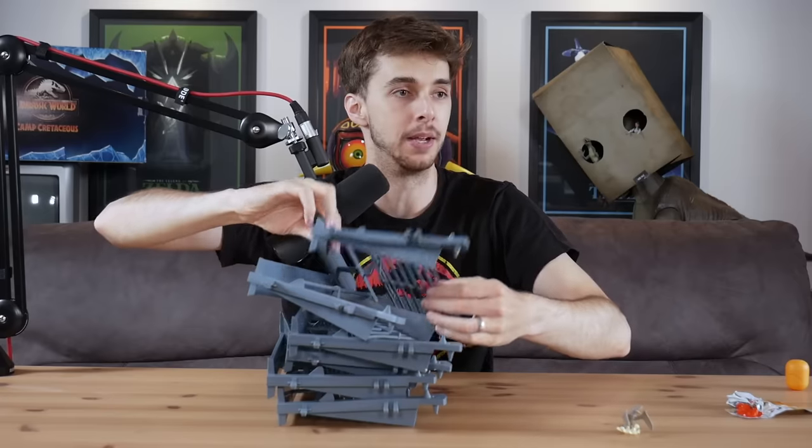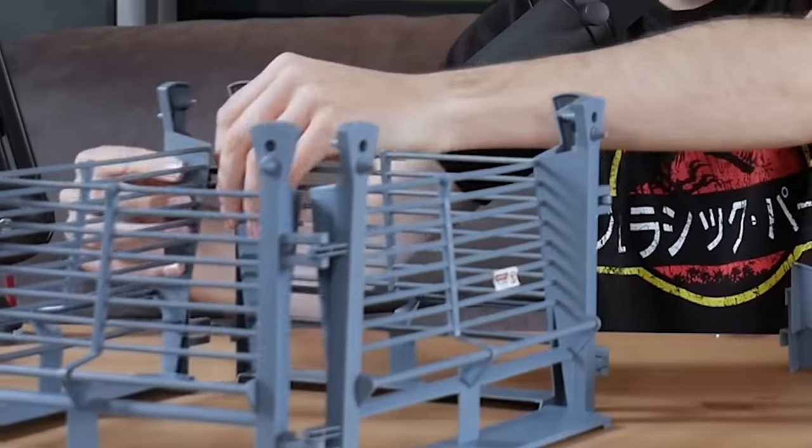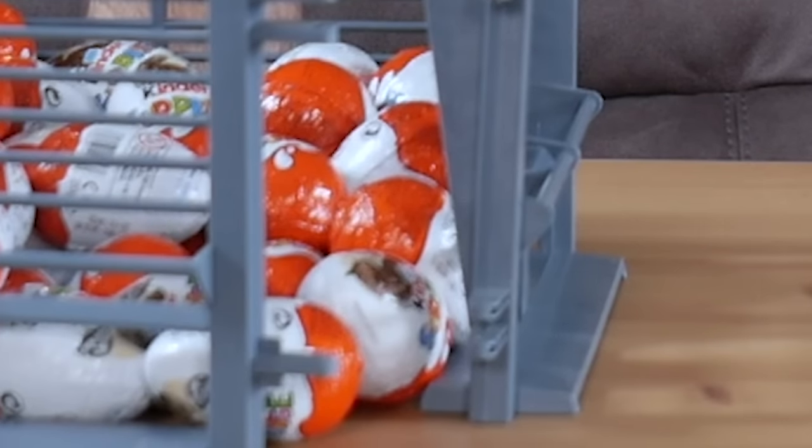Hold on, let me assemble it. Go on, see if you can get in. Well, she tried. This is what happens when Whitney lets me shop by myself. Oh, they broke the enclosure.